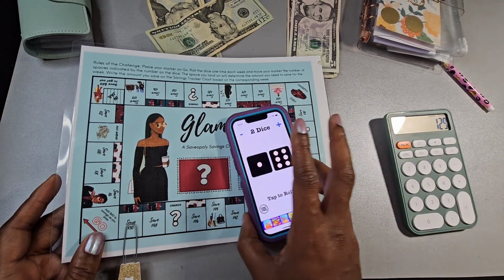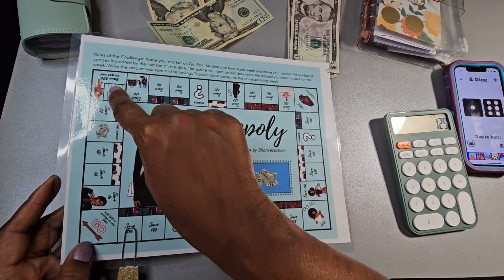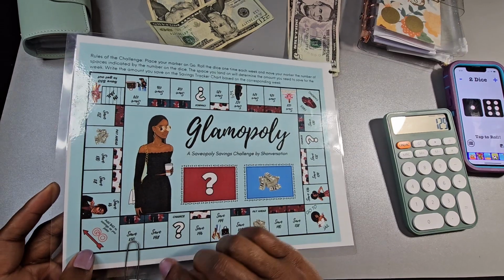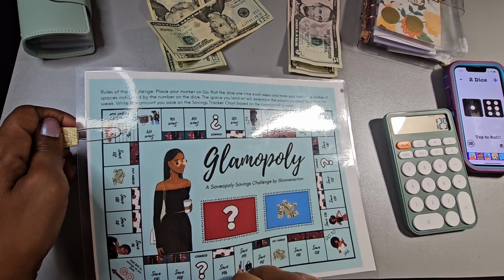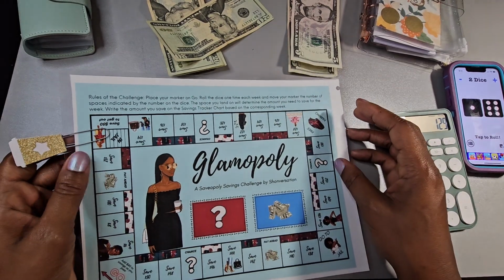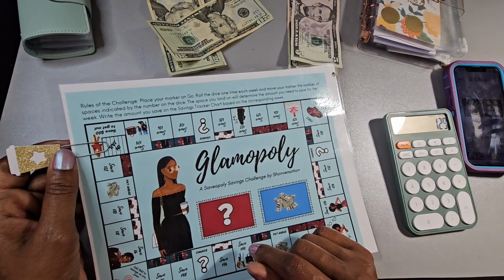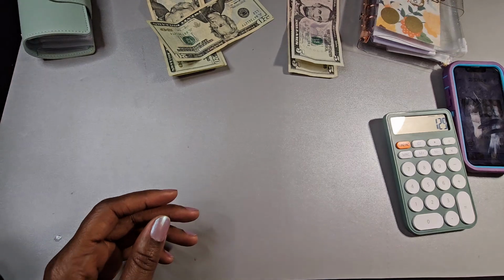All right, 6, 7. So 1, 2, 3, 4, 5, 6, 7. I am in jail? No. Save 50. No, I'm not in jail, am I? I'm not in jail. That's not how that works. Oh yeah, you got to land or go to jail to go to jail. So I'm not in jail. So this is arrest. So I don't have to worry about saving anything. Well, now I needed that.